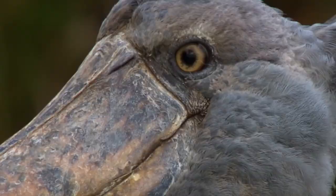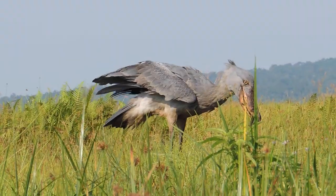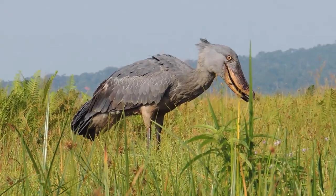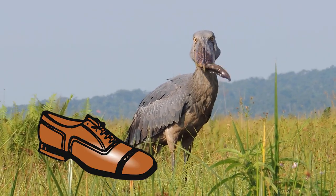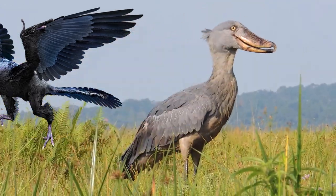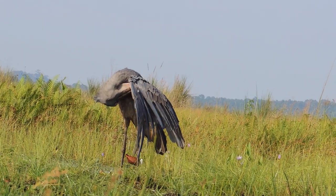And it really has a strange-looking beak. It has an unusual beak that is perfectly adapted to feeding in muddy water, where prey is difficult to target. A huge beak improves the chances of success. They get their name from their beak because it's shaped like a shoe. Like all birds, they're descendants of dinosaurs. Their feet and claws look very similar to many dinosaur fossils.